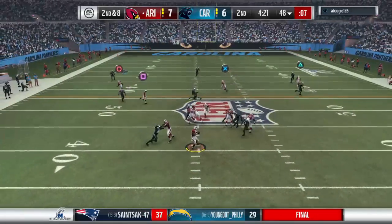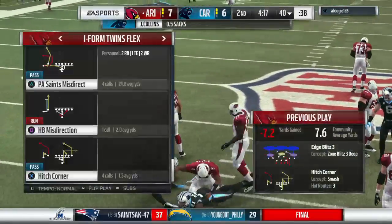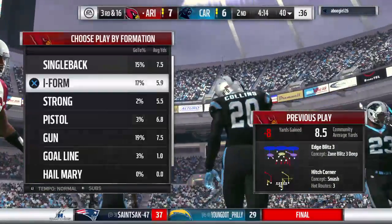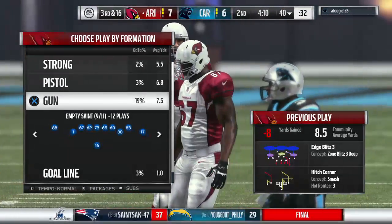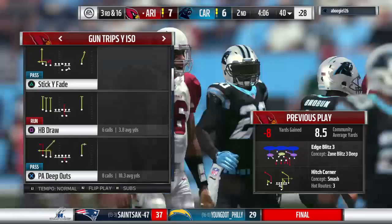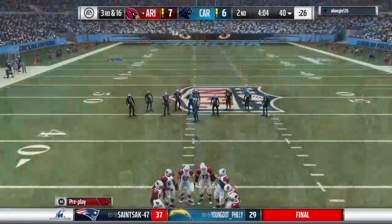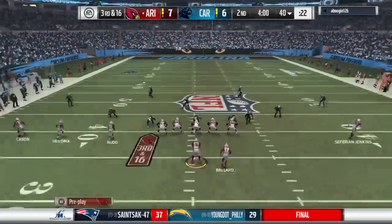They'll look to throw here. Nowhere to escape, and he goes down. Jamie Collins in there to bring him down, and that is sack number 17 for him now on the year. So a big sack on 2nd down. Now let's see what the offense has in store for 3rd.